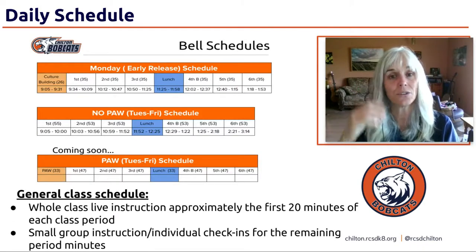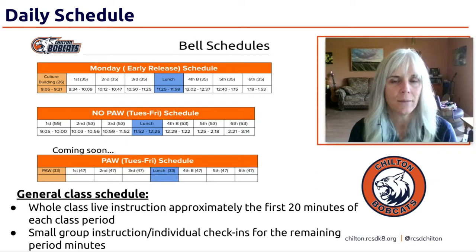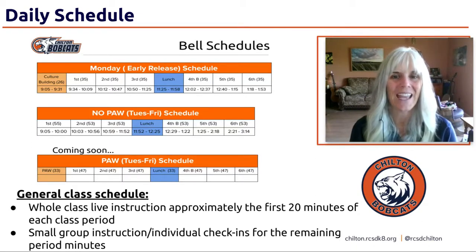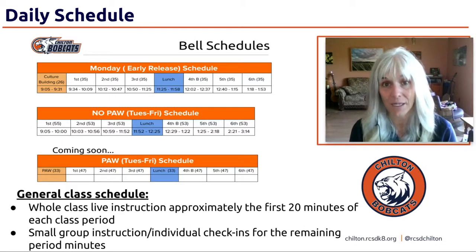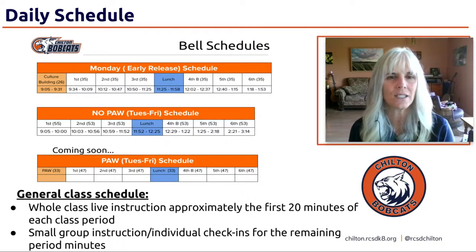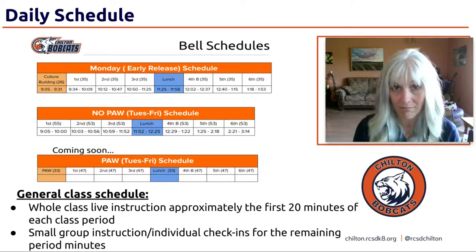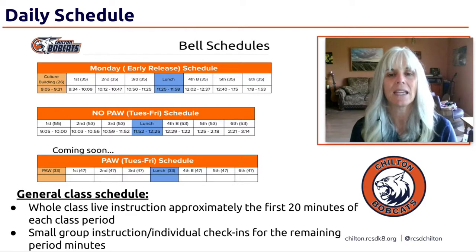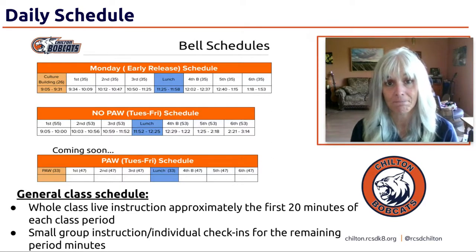The daily schedule. So on Mondays, your child needs to be in class at 1:18. They need to be logged on, ready to go. And school will get out at 1:53. I'll be their last class. And then for the next few weeks, Tuesdays through Fridays, class will begin at 2:21. And that's when I expect them to be online at 2:21. And school gets out at 3:14.